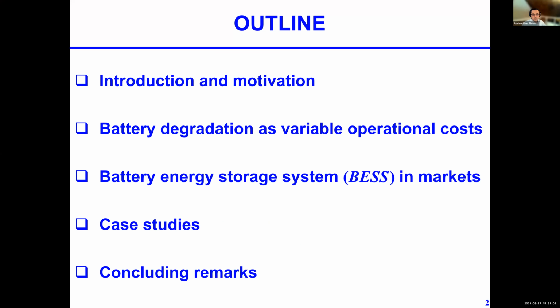So this is the outline for today. I'm going to quickly go over introduction and motivation, then mention battery degradation costs, representation as variable operational costs when we're trying to decide how to operate the battery in electricity markets. And then we'll talk about the model of battery energy storage systems in markets, and a few case studies, and then we draw some conclusions from those case studies.